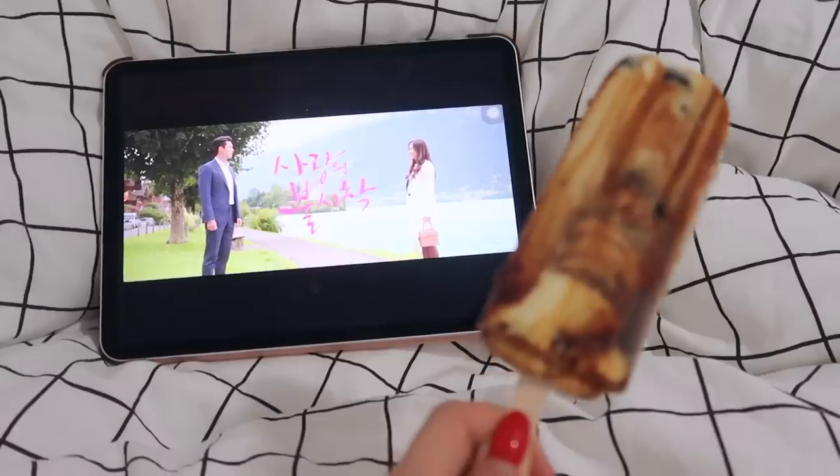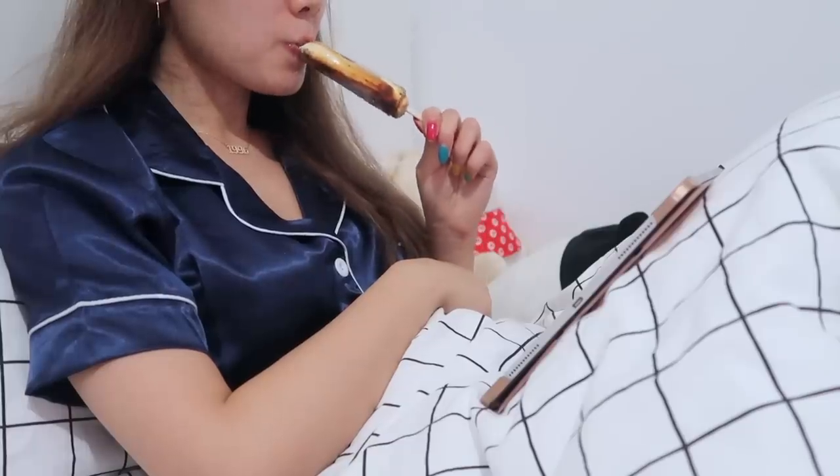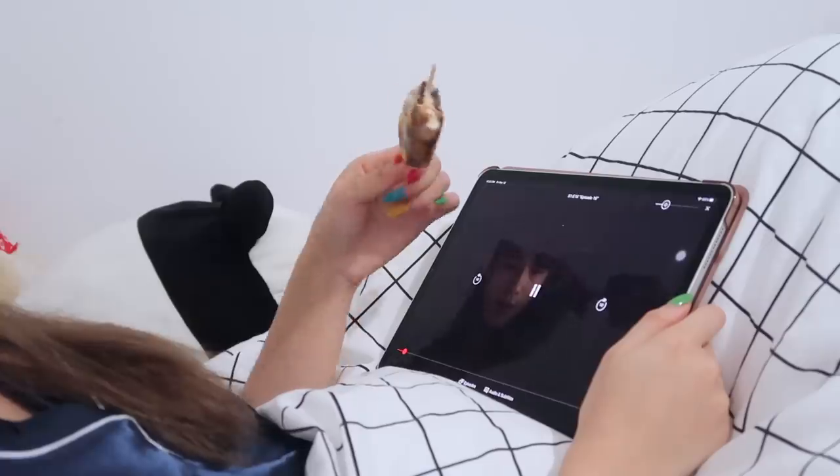And for dessert, I'm having this brown sugar boba ice cream while I watch the last episode of Crash Landing on You. So sad.